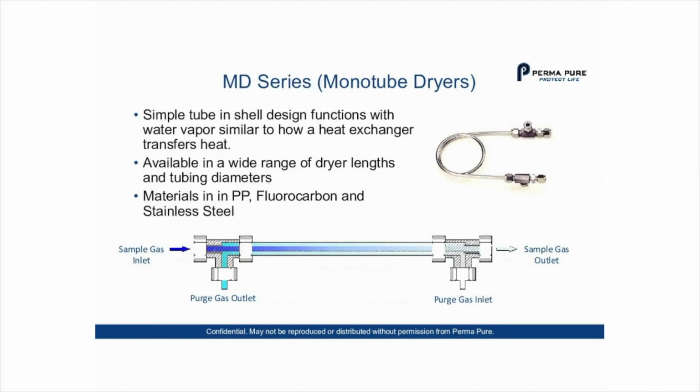Now let's go right into the MD series or monotube dryer series. These dryers are designed as a simple tube and shell design that functions with water vapor, similar to how a heat exchanger transfers heat. So on that diagram below, you can see the way the MD series dryers work. The sample gas inlet is at the left, and the sample gas, what you're trying to dry, goes from left to right. It enters wet and exits dry.